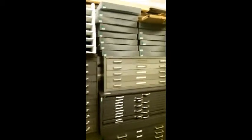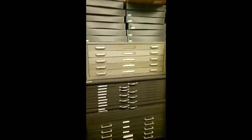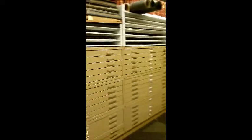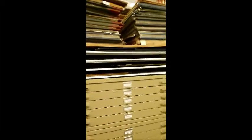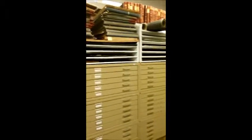These cases have aerial maps. This one has large photos. That has large photos. All right, this one, from here to the end, these are all the large maps. And then there are various things on the top. You see these ones up here are very heavy and they're on top of something that can't support it. So these really need to be moved.